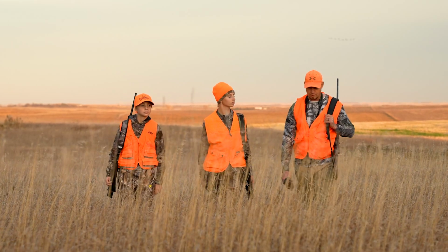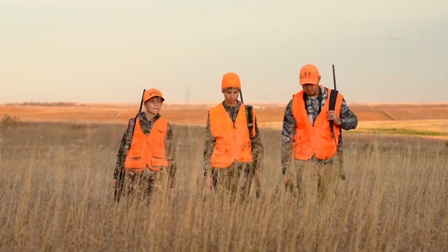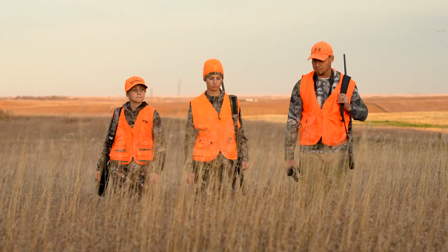For safety purposes, all deer hunters need to have solid fluorescent orange on, at least 400 square inches, plus an orange piece of headgear, whether that's, this year it could be a baseball cap with the weather we've had, or a stocking cap, some sort of orange headgear. And it does have to be solid orange. Orange camouflage is not legal in North Dakota for deer hunting.